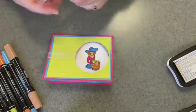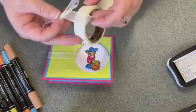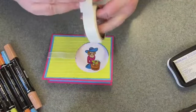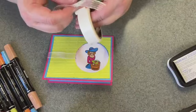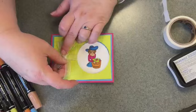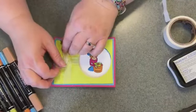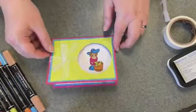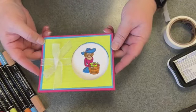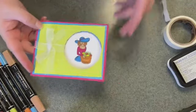So I am going to take my glue dots and add a couple of glue dots here, and we'll cover over that seam that we made so that now it looks like I tied my bow right on the front of the card. And so here we have a card using Warms My Heart and the Brights color collection of markers.